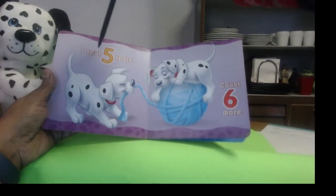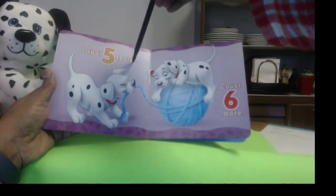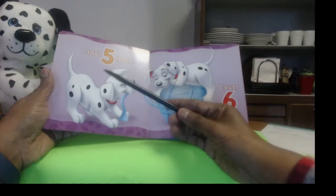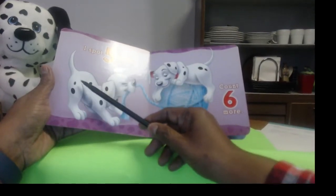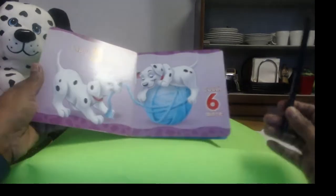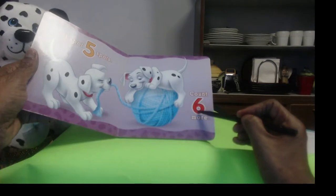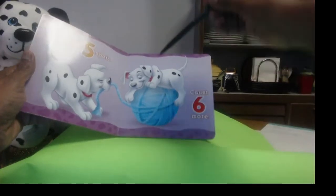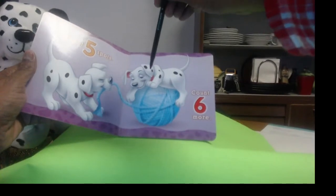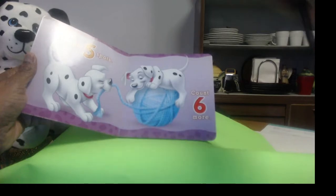Five spots. Do you see five spots? One, two, three, four, five. We sure do. And after five, we count six more. Let's see if we can count six more. One, two, three, four, five, six.